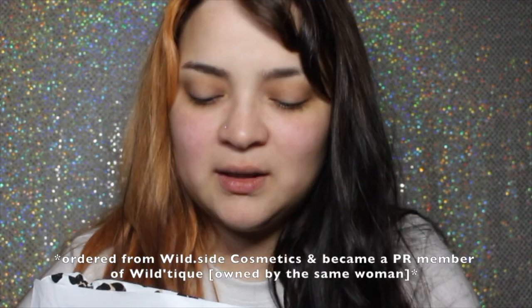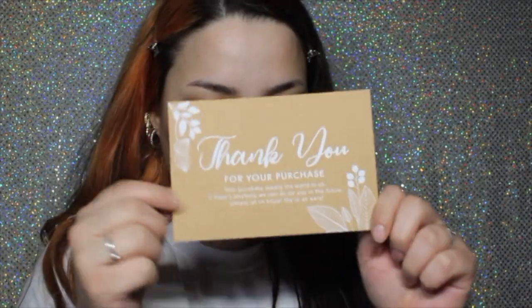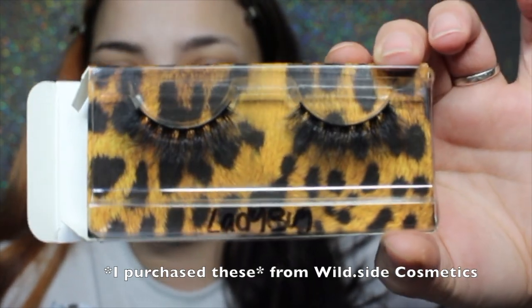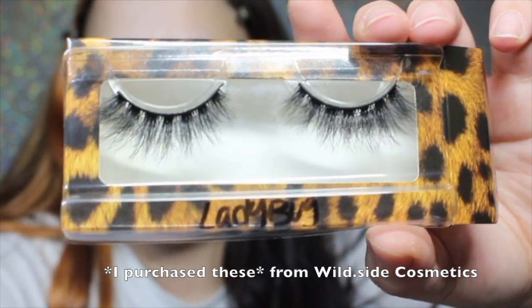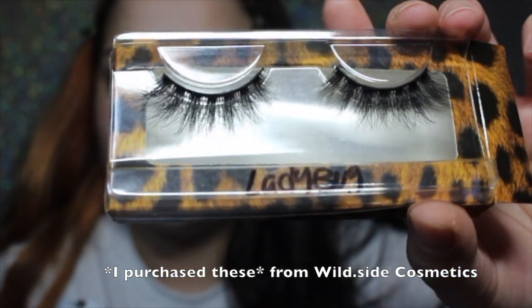I don't remember if I said that I needed to show you guys a package from Wildside Cosmetics. I recently became a PR member of this brand. It's a local brand, San Antonio. I'm super excited to be joining the team. I haven't opened this yet, so let's go through this together. First, we have the thank you card. These are the lashes in Ladybug. I love them so much. They're so pretty. I'm really excited to get some looks done with these. She still has more of this style if you're interested.